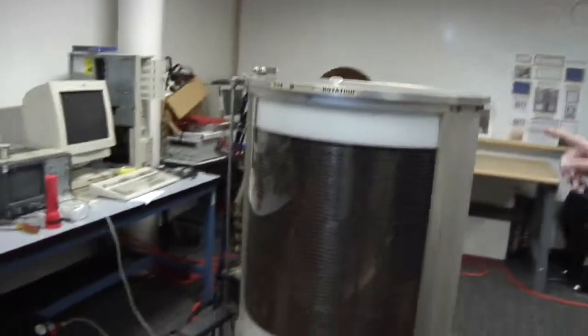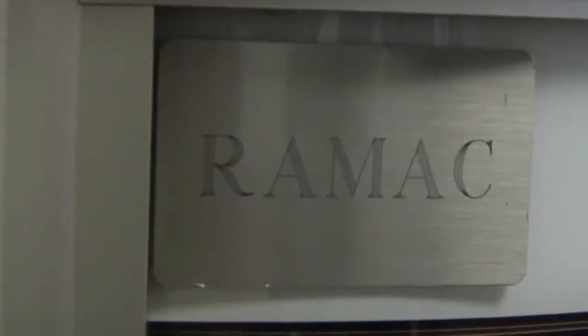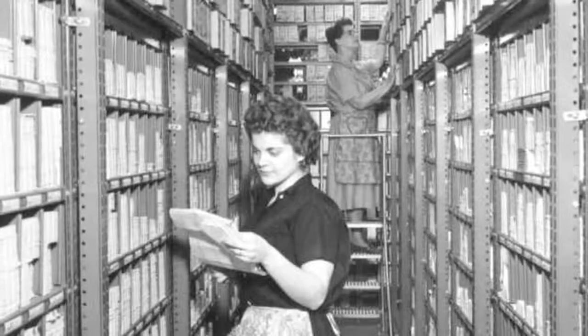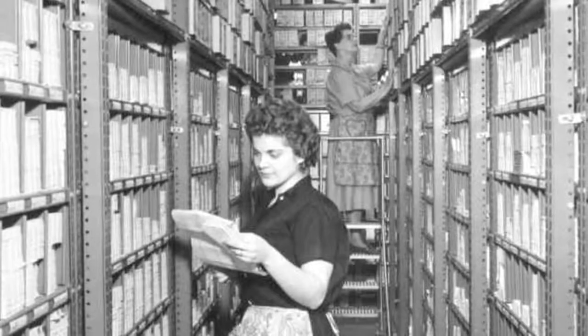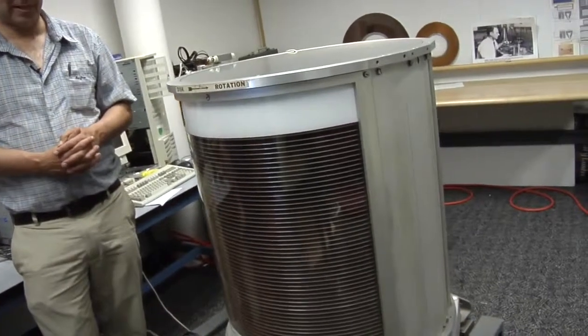This is the first hard drive. Yep, the world's first hard drive. This is called the RAMAC, which stood for Random Access Method of Accounting and Control. It was meant to replace a huge amount of punch cards with a relatively small electronic system. And it was done by IBM. Yes, IBM, 1956.